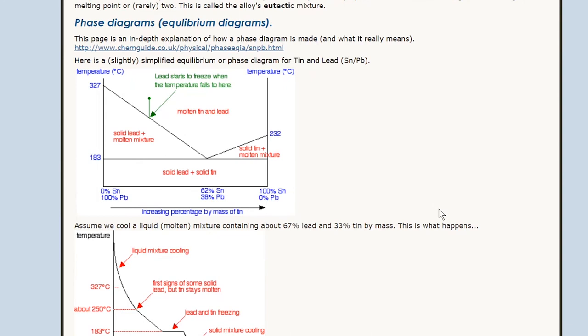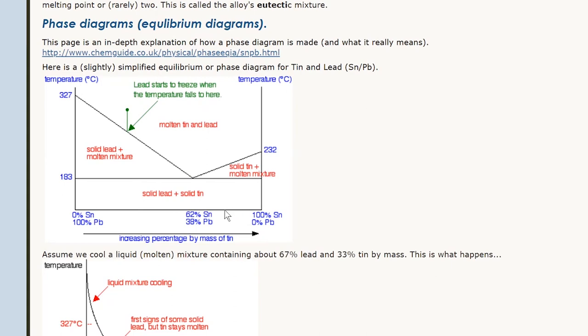All right, now what's going on here is a chart which shows that as we increase the percentage, we're starting at 0% tin on the left-hand side, and we increase the amount of tin until we get up to 62% tin, so about two-thirds of it's tin now. And then we keep increasing until we get 100% tin. Now, what's the melting point of tin? 232. What's the melting point of lead? 327.